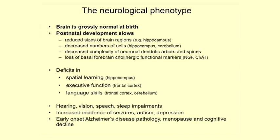So the neurological phenotype that we consider is the brain, the Down syndrome brain, is grossly normal at birth, whatever that means. I mean, this is what you will see in the literature. But it is clear, I think, that postnatal development of the Down syndrome brain slows, and as a result, there are smaller sizes of several brain regions, among them important regions like the hippocampus, which keeps coming up in Down syndrome research, decreased numbers of cells in various brain regions, and decreased numbers of particular kinds of cells. The complexity of the neuronal connections in dendritic arbors and spines is abnormal. And then there is, with age, an increasing loss of functional markers in the basal forebrain cholinergic neurons, which provide cholinergic input into the hippocampus.